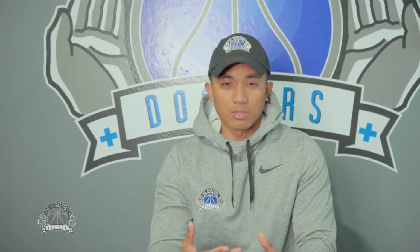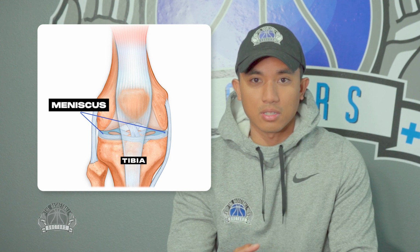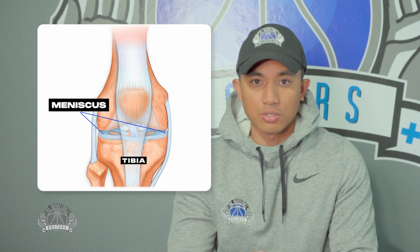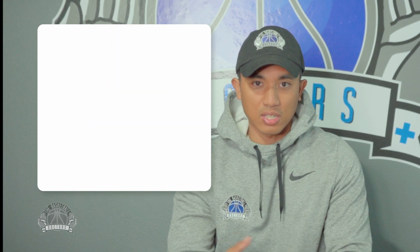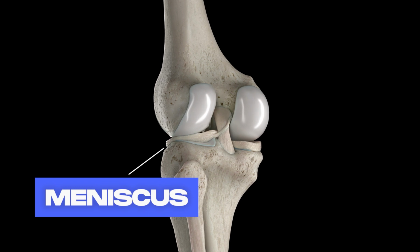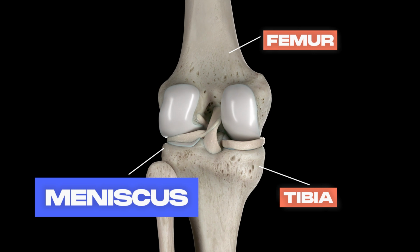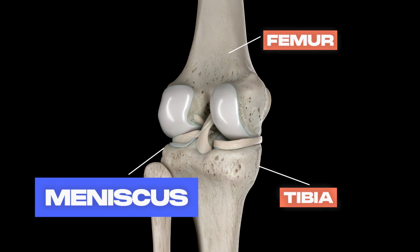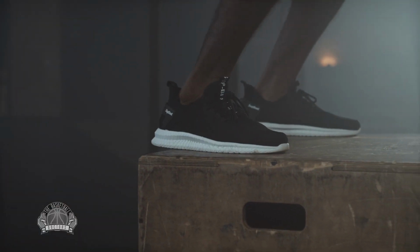Now we're going to get into what the meniscus is. The meniscus is pretty much a cartilage that sits on the tibia, which is the lower leg bone. As you can see in the picture here, there are two: one on the inside, or medial, and one on the outside, the lateral side. They can have different shapes just because of how the anatomy is formed. The meniscus functions as a cushion and shock absorber of force between your tibia and your femur, like a little bit of a pad. It also provides congruency between the tibia and the femur, so it allows for better stability if you have a stronger meniscus.